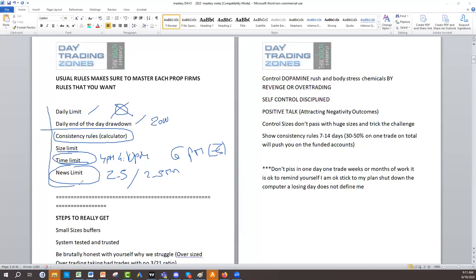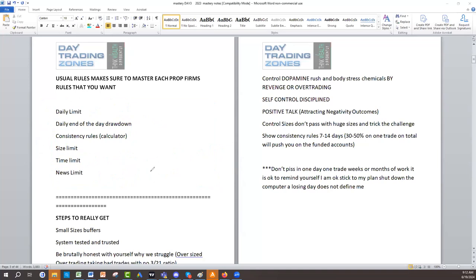So usually those are the rules. Am I missing any, Travis? No, that pretty much covers most of the common rules. I don't think there's anything else. Yeah. Daily limit, drawdown, consistency rule, size limit, time limit, news limit. Are we clear? You will have a combination of those, or one or two of those, I don't care, but I'm giving you all the rules so that you know this is possible. Now, the only one you don't understand right now is this one. So we're clear about this.